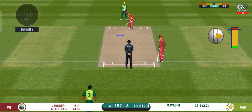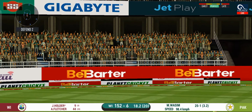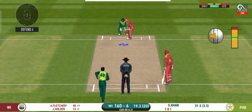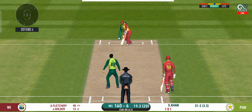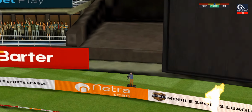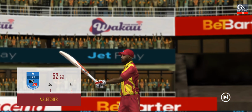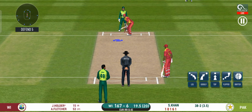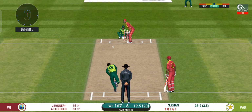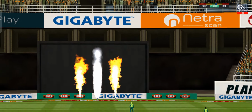That is six. Goes over the top and in the gap. Right, he has connected that. That innings will surely give him some confidence. Last ball of the innings coming up. And he helps himself to a six.